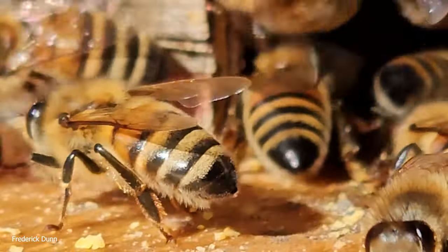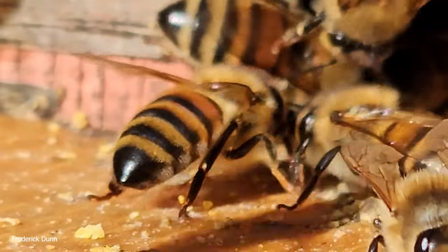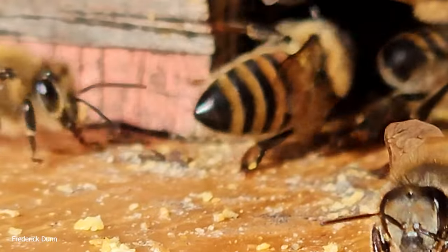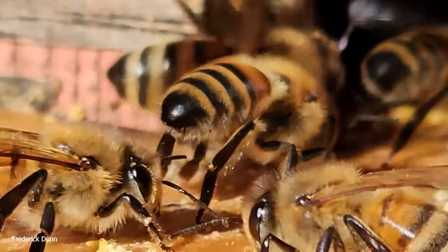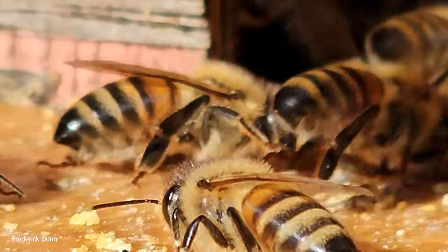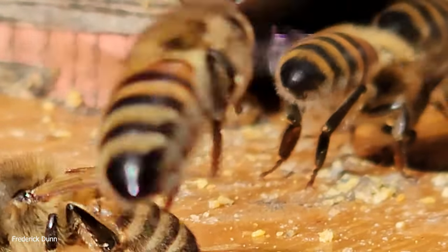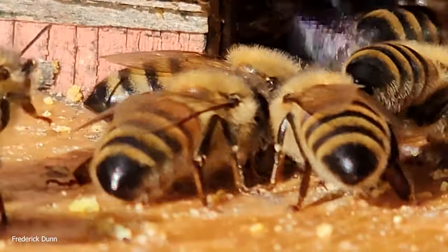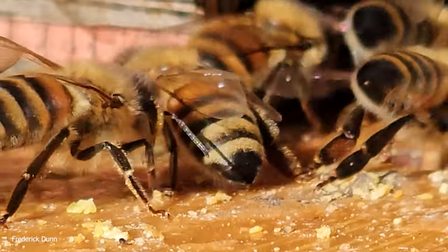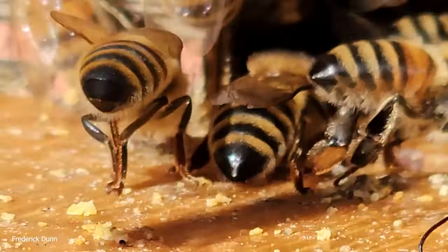Now, see that dead bee being dragged out there? That's key if you're wondering if these bees are robbing or if they're residents. Resident bees clean out the dead bees, clean out the detritus on the bottom of the hive, and you'll see them doing housekeeping like that. If they were robbers, they would be doing no housekeeping.